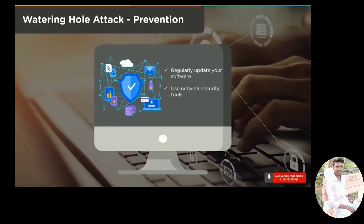Make use of your network security tools to detect watering hole attacks. Intrusion prevention systems work finely when it comes to detecting a suspicious act. Similarly, you can conduct regular security checks using various network security tools.